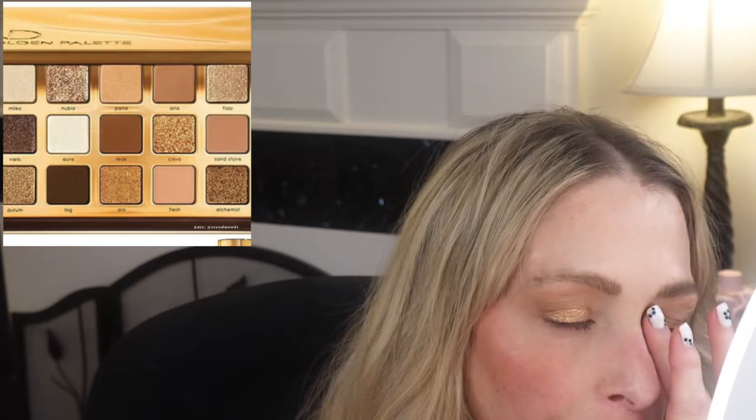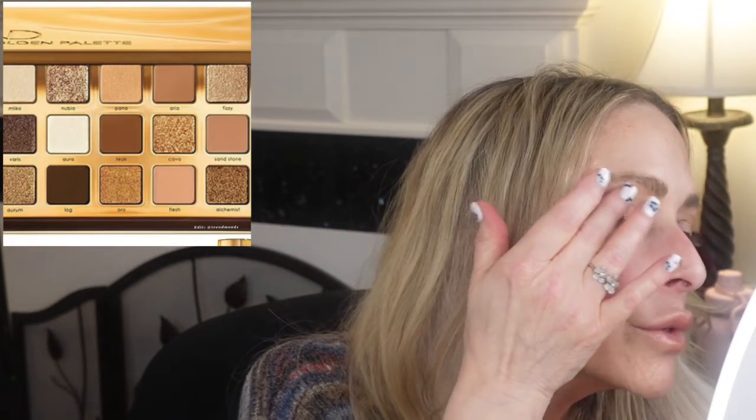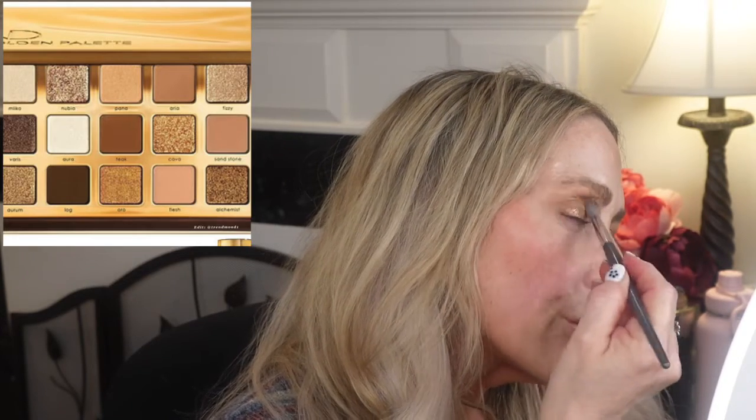Let's go over here. Tap this on. I want to take this shade called Java, and I want to just sort of blend out over here, just to give a little bit of brightness. Like that. I want to go back into the original shade and just make sure that we have some definition here, that we're not losing it. It's really pretty.